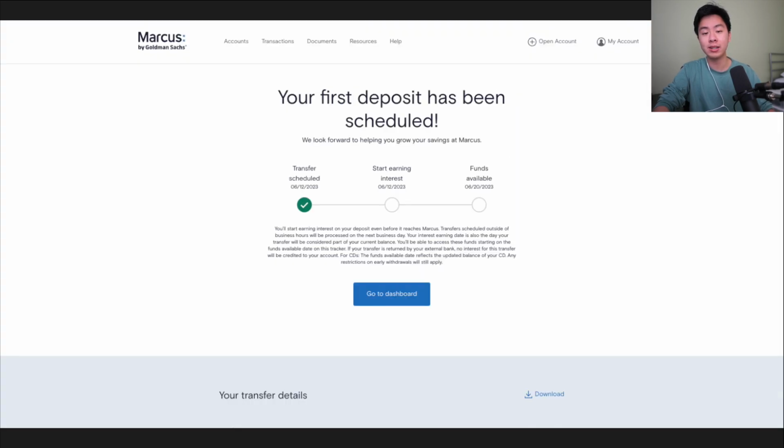Now, if you've initiated a first deposit, you'll see this screen right here. What's really nice about Marcus is that you'll start earning interest on the day you initiate the transfer. So even though the funds are not available and my checking account was not debited, I'm still earning 5% APY on this $500 deposit. Now, if you're depositing 5 or 6 figures worth of cash, a few days more of interest can be a pretty big deal. And this could easily mean an extra $25, $50, or even $100 more of interest. And that's another trait that I really like about Marcus. They're really all about maximizing your earnings.